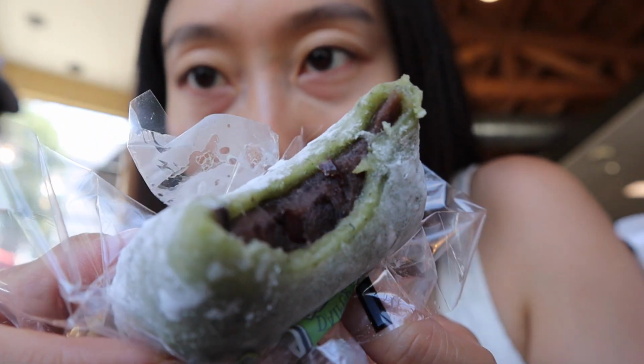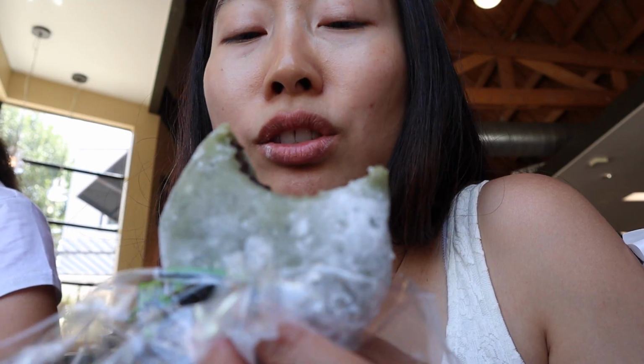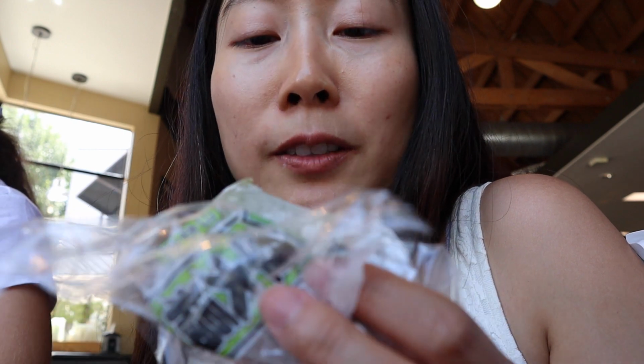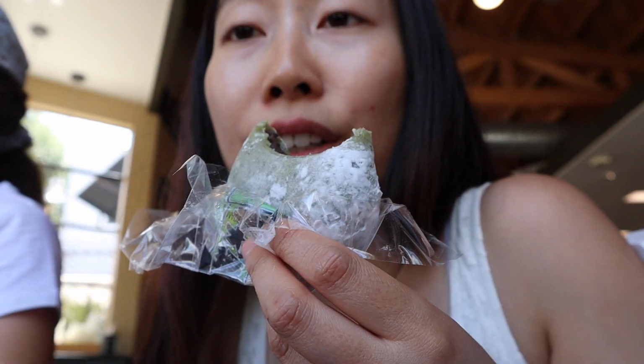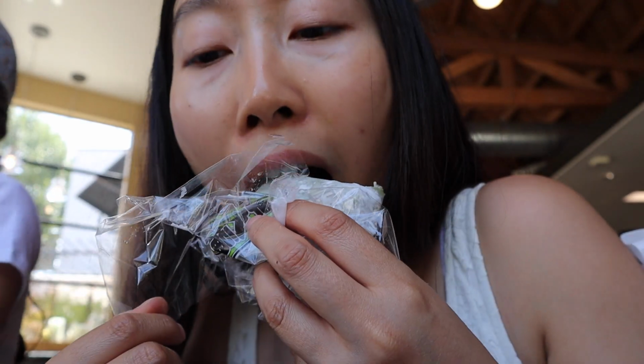So this is what it looks like inside. The mochi is nice and soft and chewy. There's so much red bean in there, and it's not too sweet. This is a very, very nice mochi.